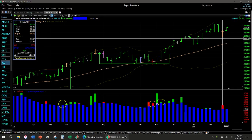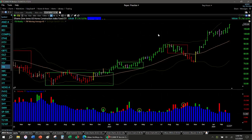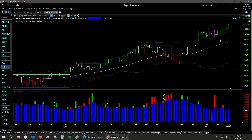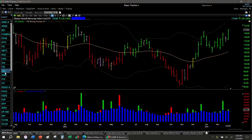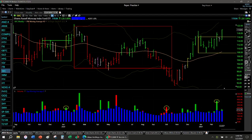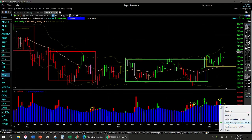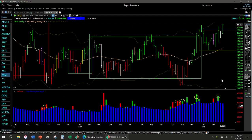IGV software, a hammer pattern and a resolve to the upside. That's pretty good there, but software has been on fire. ITB, that looks good. Moving up, pink bar, but nothing came out of it. Now it resumes climbing. IWC microcaps, that is a box breakout right there. The market's really bullish, so we should expect to see really bullish charts. IWN breakout, but there is no big volume there. Volume is light. Everybody seems to love the IWM. I don't understand why, but I don't know.